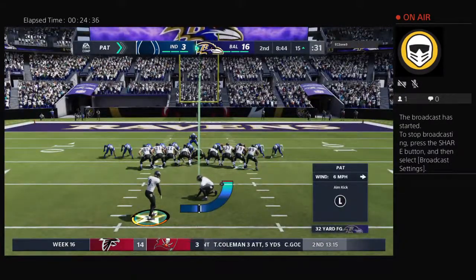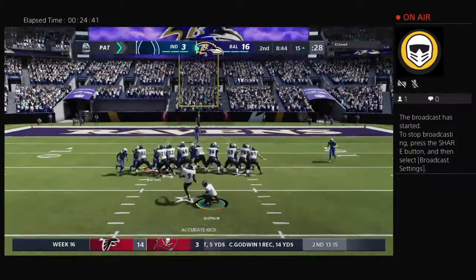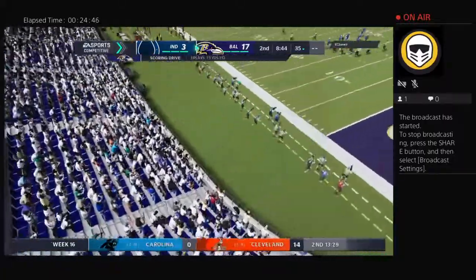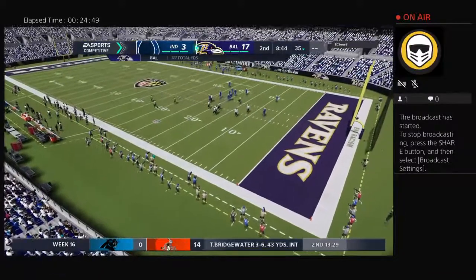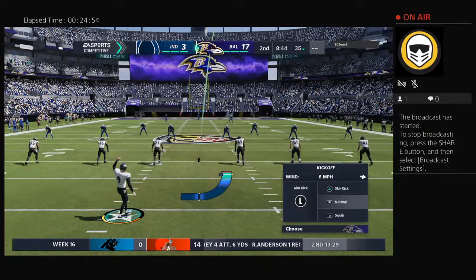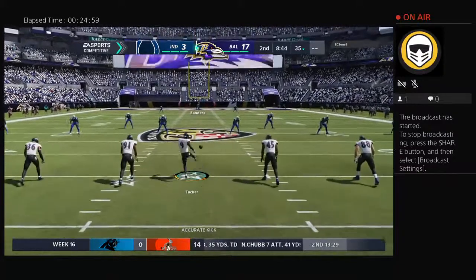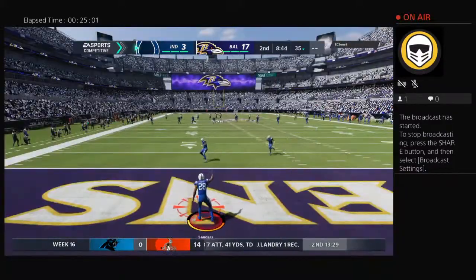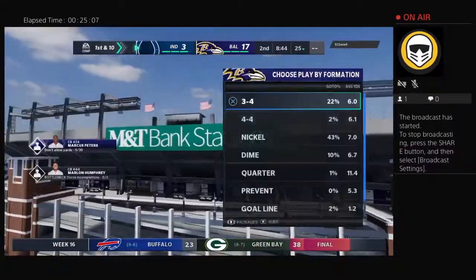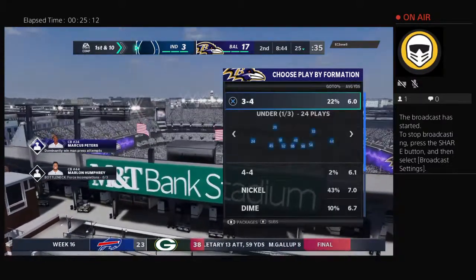Tucker now for the extra point. It's up and good, and that makes it 17-3. Makes the score Ravens 17, Colts 3. Justin Tucker to kick off for Baltimore. Tucker now to kick it away following the touchdown. And no return on this one as the fair catch is signaled for and taken. The Colts take over 1st and 10 at their own 25-yard line.